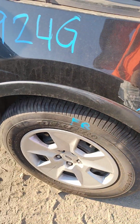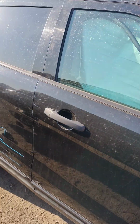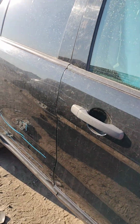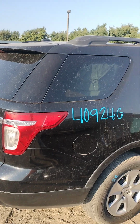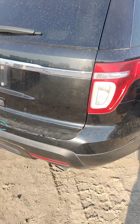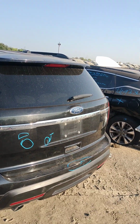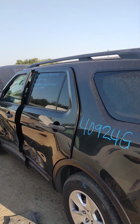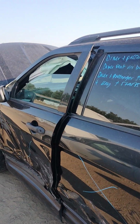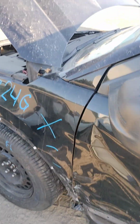Front fender's got paint problem. Back door's got paint problem. Got a surface scratch on the rear bumper. Deck lid's got a dent, a paint problem. Back door's no good, front door's no good. Front fender's no good.